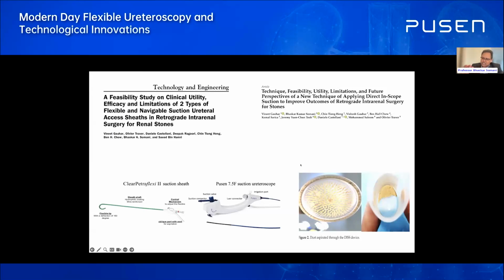But while you're treating the stone, you use the scope suction. Once the stone is treated, to remove the fragments, you use a sheath suction. And with a combination, what you're suggesting perhaps will do the same job. But I think because the channel is smaller that way, you may not be able to get bigger fragments. But I think there is a role for dual suction.